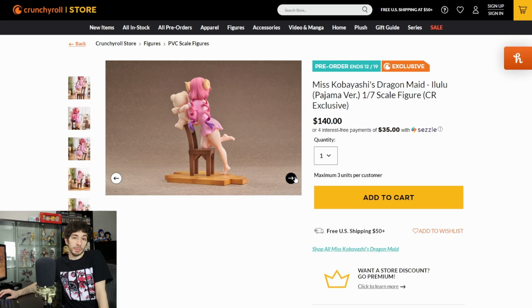But at least you'll get her cheap. There's often a coupon code you could use for like 15% off or something. I think you can get her for $120 with free shipping. It's real enticing. But if you care about the condition of your boxes or potentially your figures getting damaged, then it became a whole lot harder to want this figure.